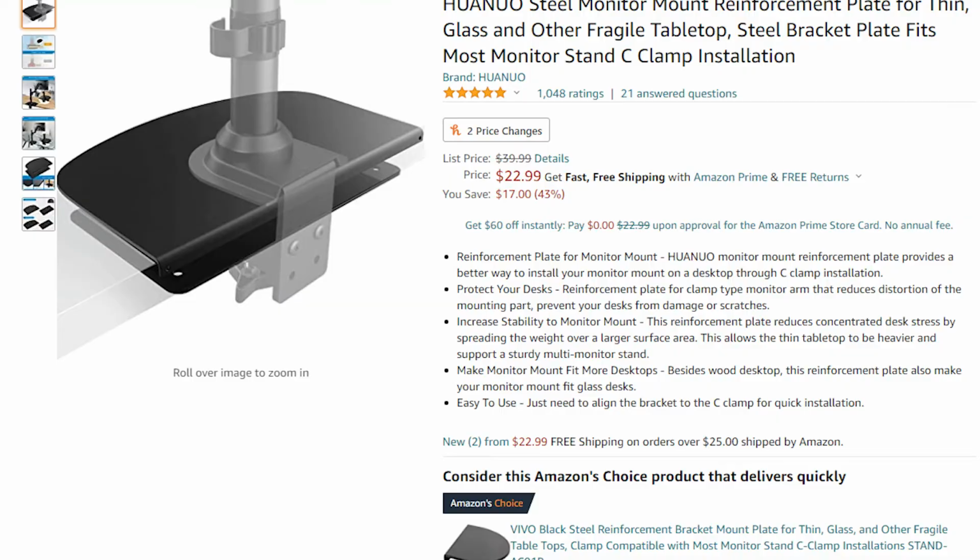Now these are pretty expensive for what they are. They're just 2 pieces of metal plate that you put in between the desk, and they cost anywhere between $20 to $30. And you can also do this at home if you want a DIY solution. Maybe take 2 pieces of wood. It might not look the best, but you can also do that. Maybe you can find 2 pieces of metal yourself that you can put in between the desk, and that can work. So just make sure you do your research. If you do have a glass desk, I'm just letting you know it's possible to put on these monitor arms. You just need to make sure you have some type of support system on the desk itself.